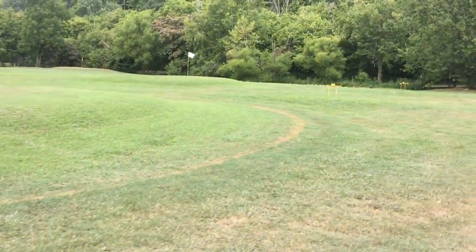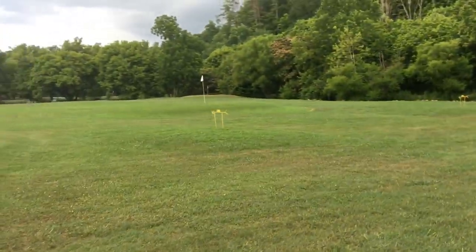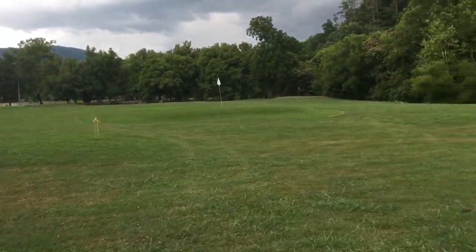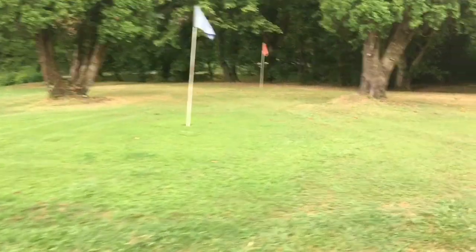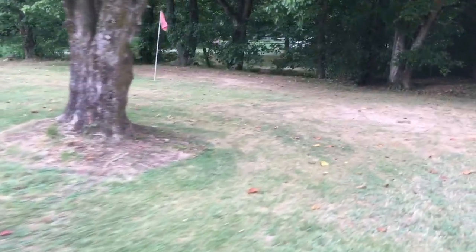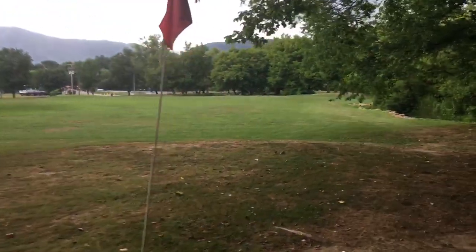I just wanted to show my family what we have here, and we spend the summers here. It's right there, and you can see in the background, there's the mountains. And here's another one of the greens. Show you, it's really cool. Go around here, have a look at it.